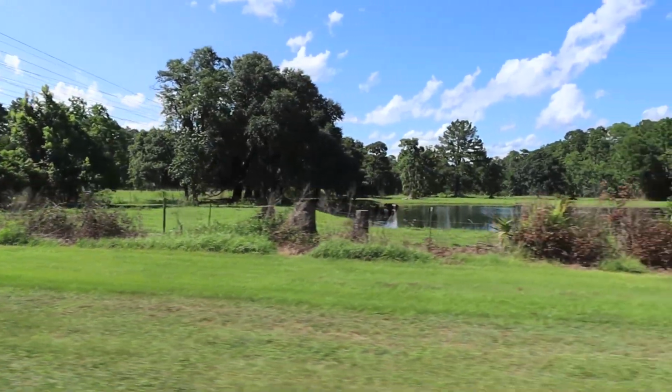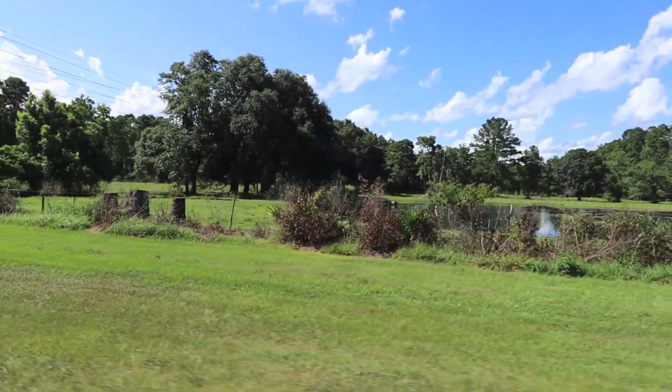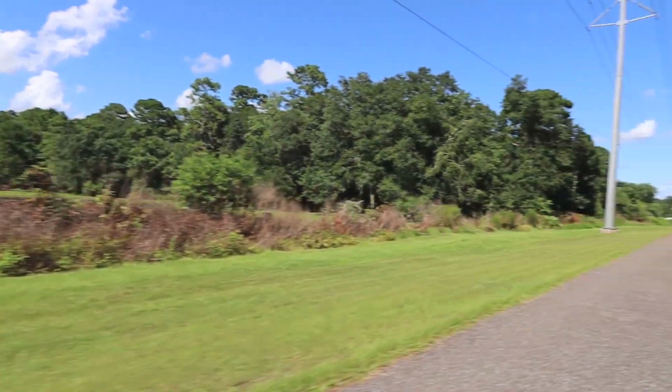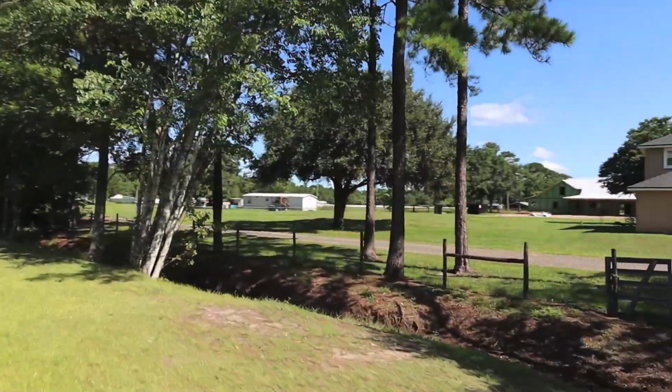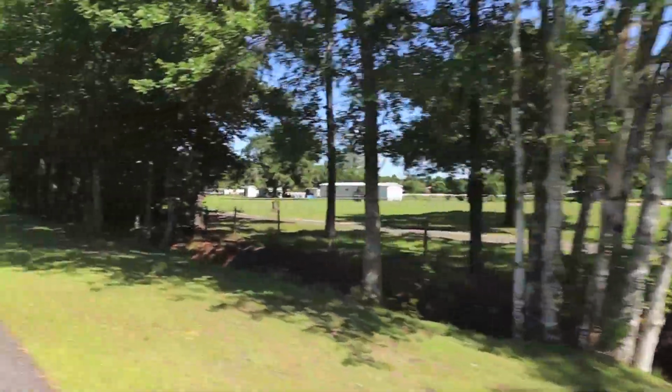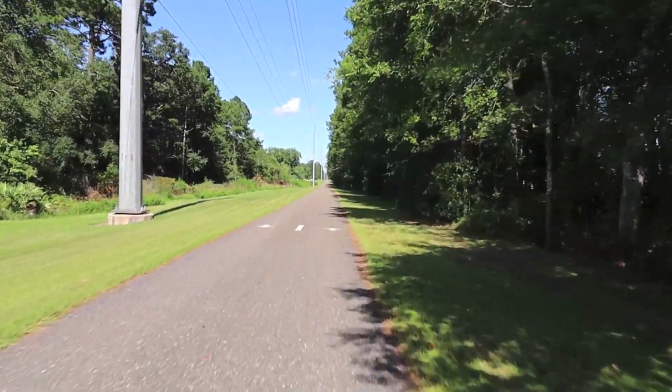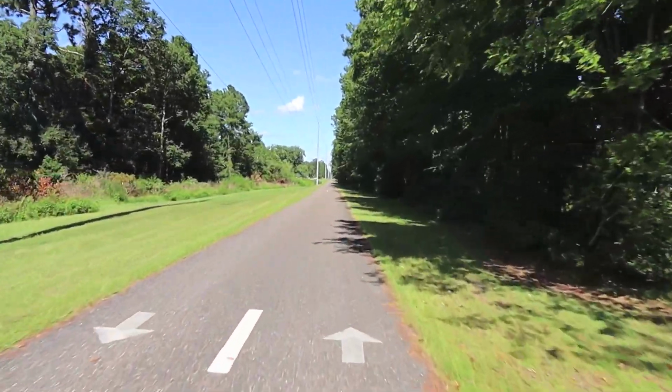Hey, there's some black and white cows enjoying the shade and the water. Another beautiful piece of land. There's some houses along this side. Yeah, this is roughly the last 2 miles of the trail. I remember this.